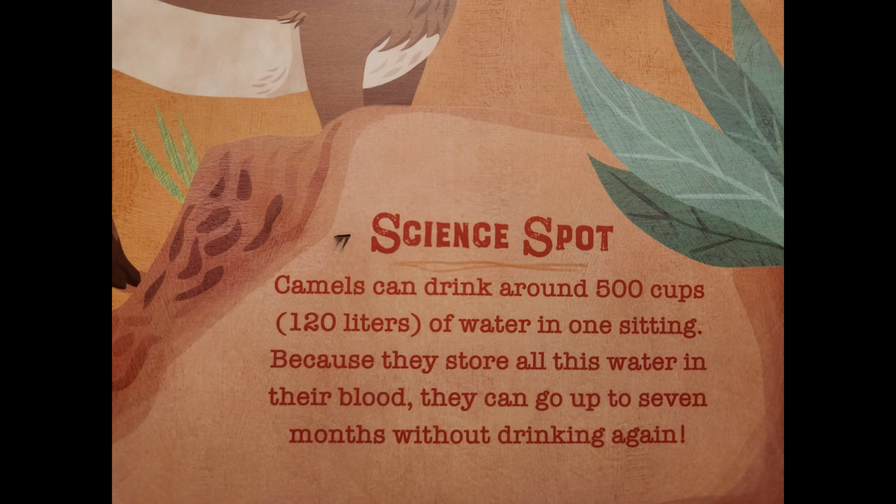This is called Science Spot, and it says camels can drink around 500 cups or 120 liters of water in one sitting. Because they store all this water in their blood, they can go up to 7 months without drinking again. Can you imagine going 7 months without having a glass of water? The biggest number.